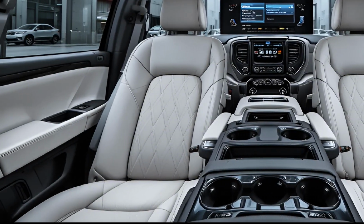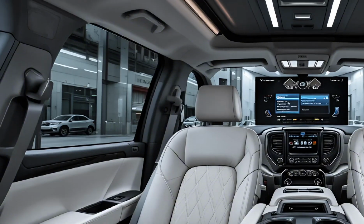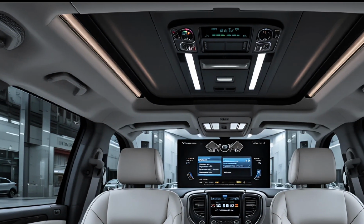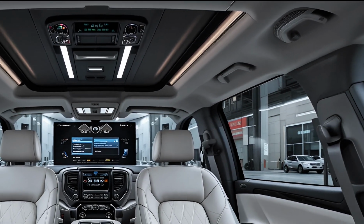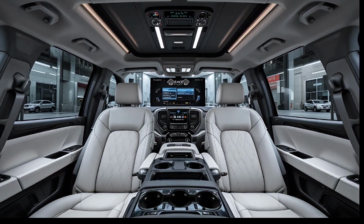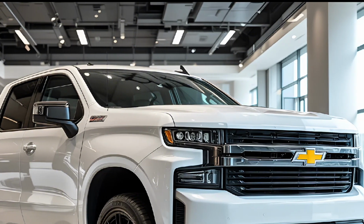One of the Silverado's strongest selling points is the variety of trims to match different needs. You've got the Work Truck for basic utility, the Custom for style on a budget, the LT for a solid mix of comfort and value, the sporty RST, the luxury-leaning LTZ and High Country, and the off-road focused Trail Boss and ZR2. Each has its own personality.